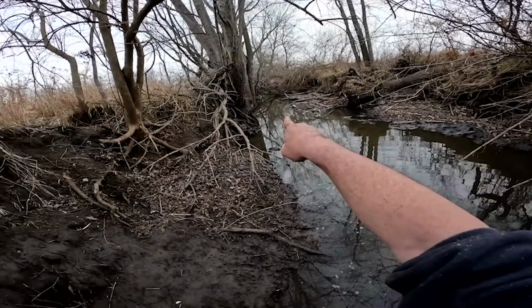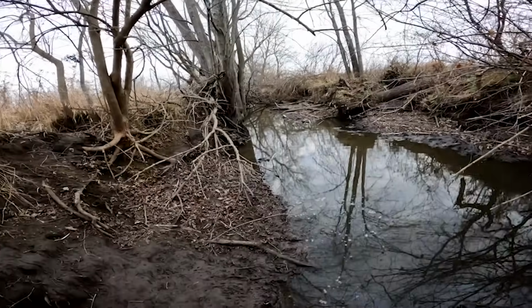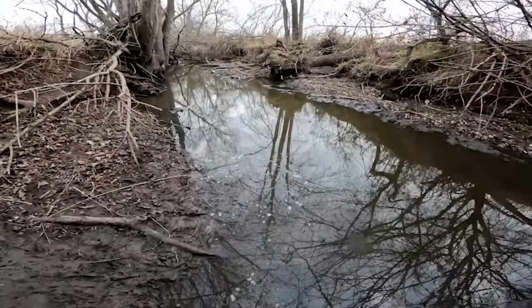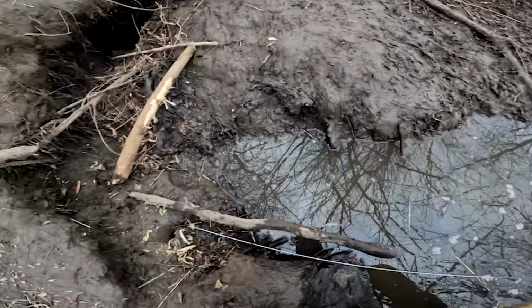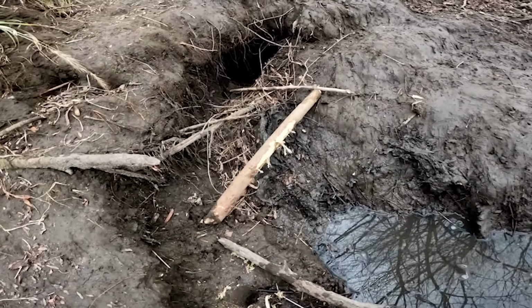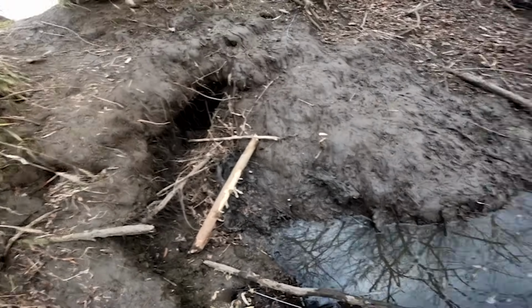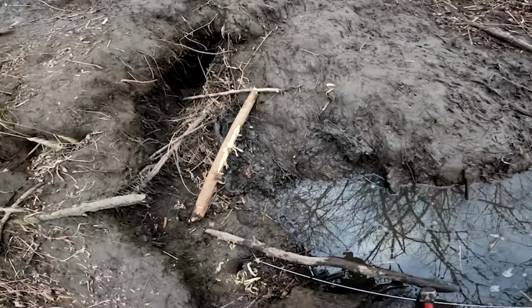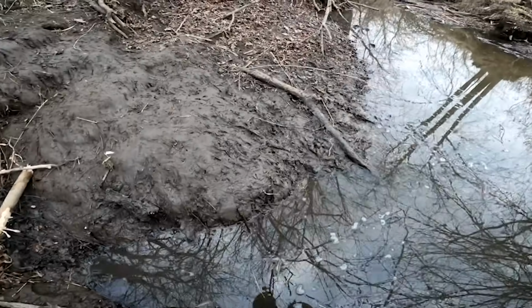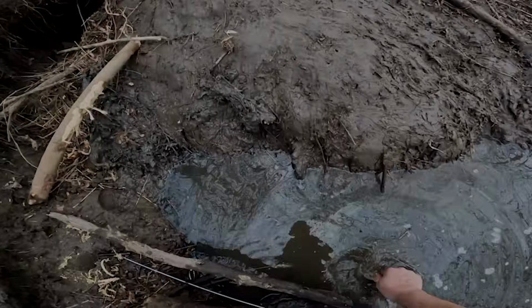We're gonna put one more in down there. So if there are 2 beaver here, we might come in and might get 2, but he's gonna come right up, work right in here, and hopefully we'll get him. It looks like there's a feed hole up in there, so who knows, he might even be in there. But pretty good set. Come back tomorrow and see if we have them.